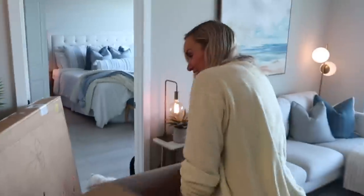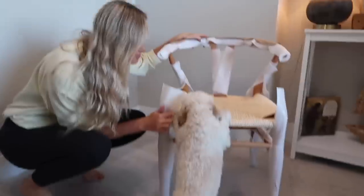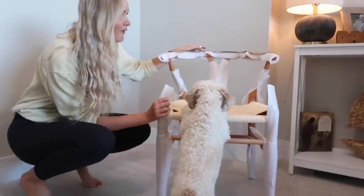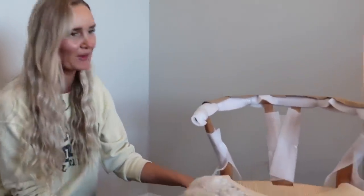Oh my gosh! I've never seen Brittany more excited before. Oh my goodness! Look at this chair. Oh, it's perfect for Finn. It's so pretty. That's really pretty.